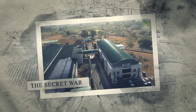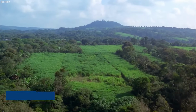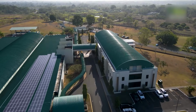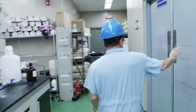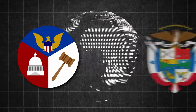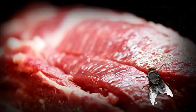The Secret War. Deep within the patches of rainforest located east of the Panama Canal, near the Pacora River, there is a green-roofed building that appears like an ordinary factory on the outside. Except when you look inside, you'll find millions and millions of flies being bred every single week. Inside this facility, jointly operated by the United States government and the government of Panama, the air is thick with the smell of rotting meat.